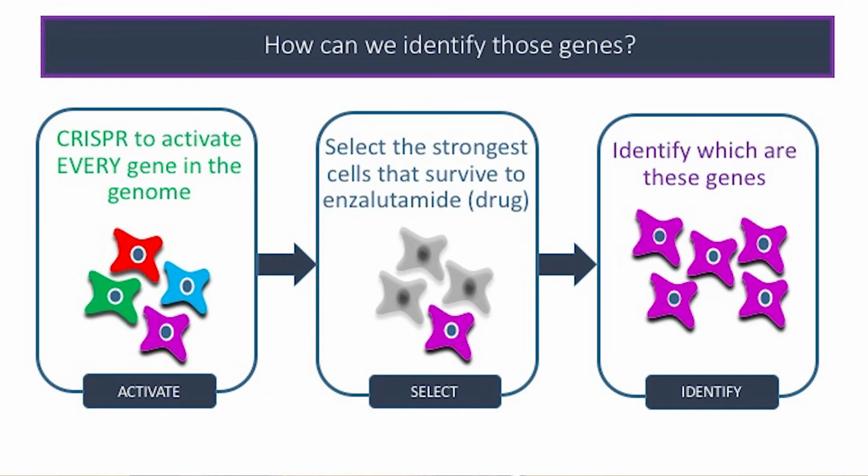So let's imagine we have sensitive cells. This means that these cells die with the drug. They are not resistant. And we take CRISPR to activate different genes. Then we can treat these cells with our drug of interest, in this case, enzalutamide. And at this step, most of the cells will die. But some cells will survive. The surviving cells have activated genes that are very important for resistance. And using sequencing technologies, we can actually identify which genes these are.